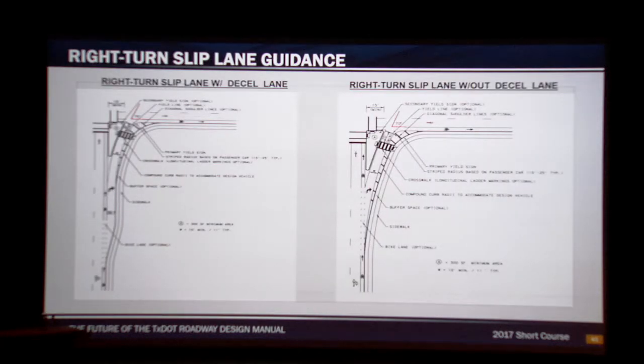So on the left here, you have a right turn slip lane with your decel lane, and here's your 70-degree angle of entry that's recommended. And you have a recommended 20-foot minimum between the intersecting roadway and where the PED crosses right here. And that's in both cases right here, 20 feet to allow a small passenger vehicle to fit in there without blocking the PED crossing. And again, your recommended angle of entry is 70 degrees here.